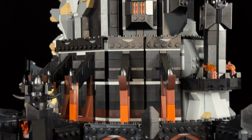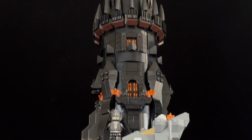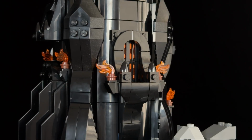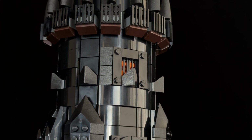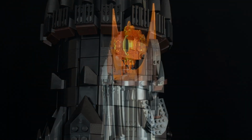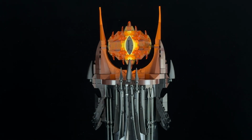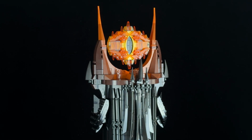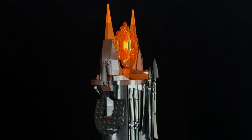As we ascend higher, however, the set truly comes into its own. The upper portion of the tower is richly detailed, featuring a few windows made with orange and grille pieces that evoke the effect of fire glowing from within. The highlight of the entire build for me is undeniably the Eye of Sauron. This part was the most enjoyable and unexpectedly delightful aspect of the construction.